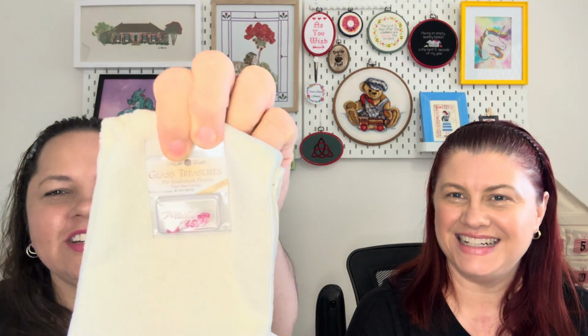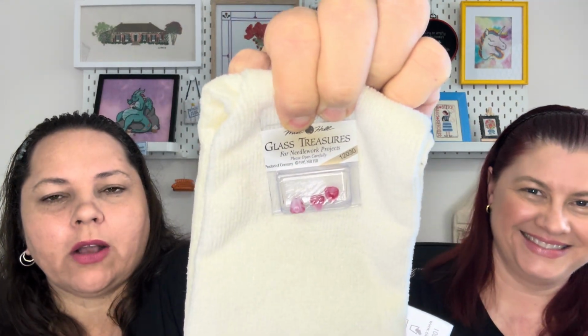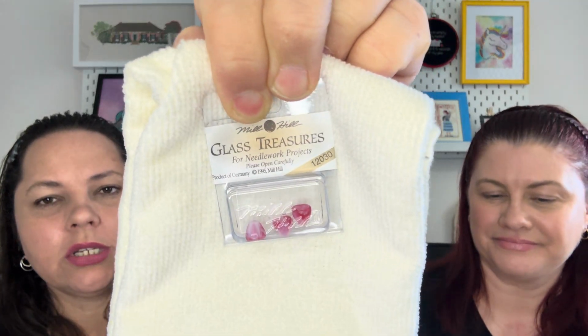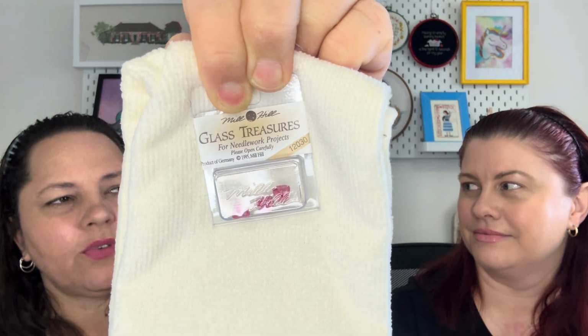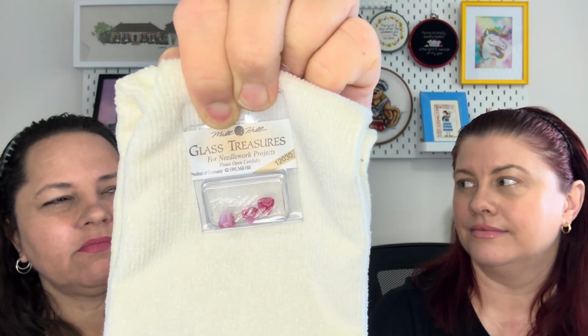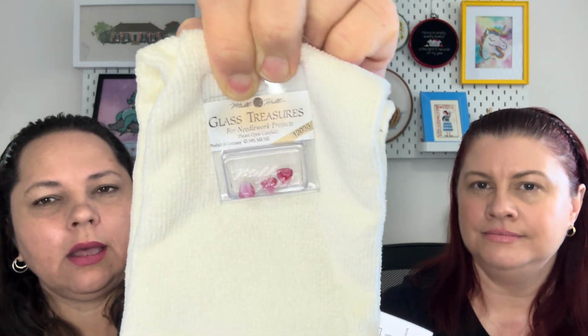Okay, so I did JK's order months and months ago, and these were on back order. So they finally came in. Yay. They're little glass treasures. And I'm pretty sure we ordered this one. Jeanette and I ordered some. I'm pretty sure this was for one of the Bella Filippina, either Snow White or Belle. I think it was Belle. Okay. So yeah, just the three little treasures there.